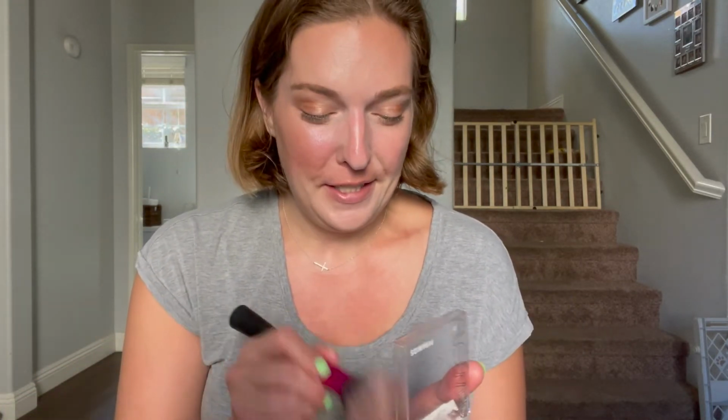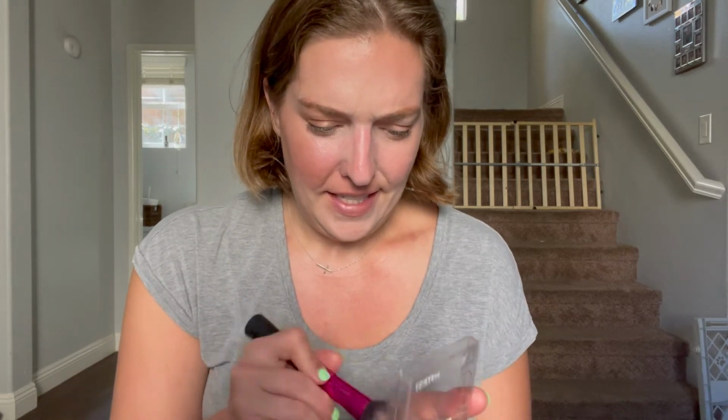oh shoot, that is a lot, shoot. Okay, blend. We're just gonna blend it. Man, I don't know. It's kind of a lot of blush. Okay. I didn't realize it was gonna be that pigmented. This is a very pigmented blush. Okay.